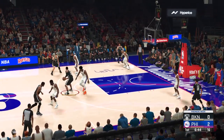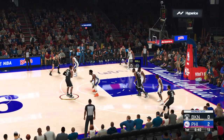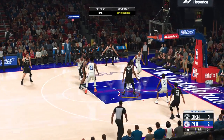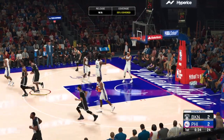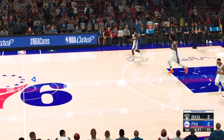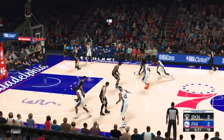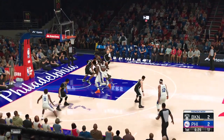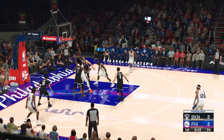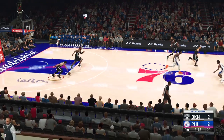Durant, pass to Aldridge. Back to Durant. And that one drops for him. What a unique combination of height, athleticism, and ball skills. Durant can make some unbelievable finishes because of it. Now here's Harden. Pass to Embiid. The shot misses. Great D that time from Aldridge.